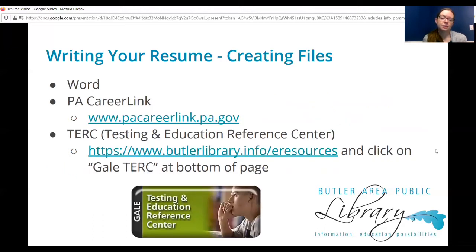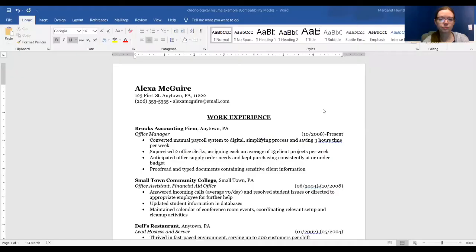When you're making your resume, most people are probably going to start in Microsoft Word, which is a really useful tool. It does have some built-in templates, but sometimes they can be a little difficult to use. So it is actually usually easier to just type the document yourself and create a little style on it by using centering or bolding or underlining.